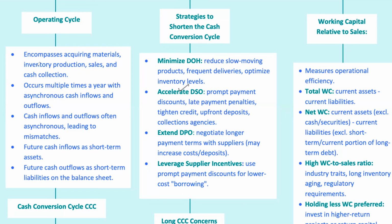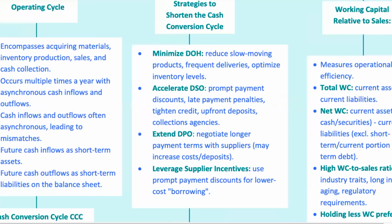Accelerate days sales outstanding. Offering discounts for early payments, enforcing penalties for late payments, or tightening credit policies can help speed up collections. For example, a company might offer a 2% discount if customers pay within 10 days instead of the usual 30. This incentivizes quicker payment, bringing cash in sooner.